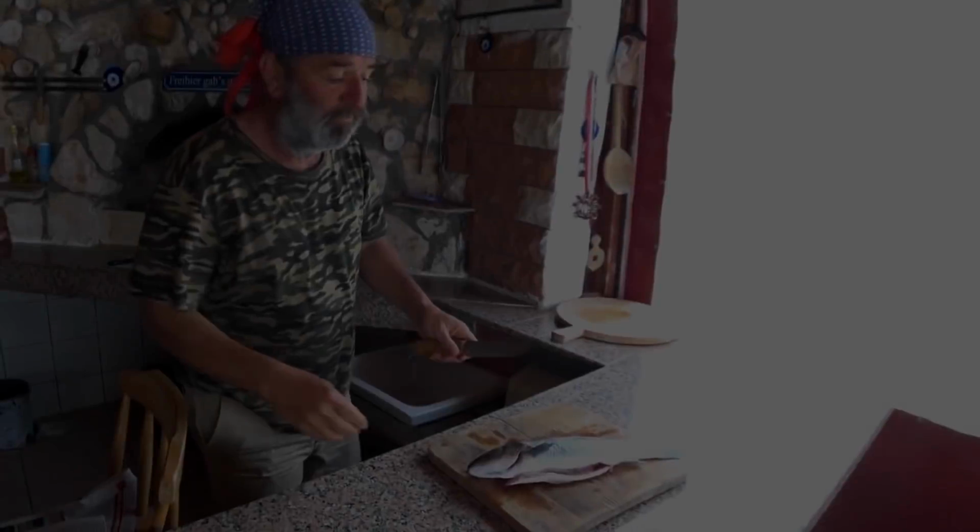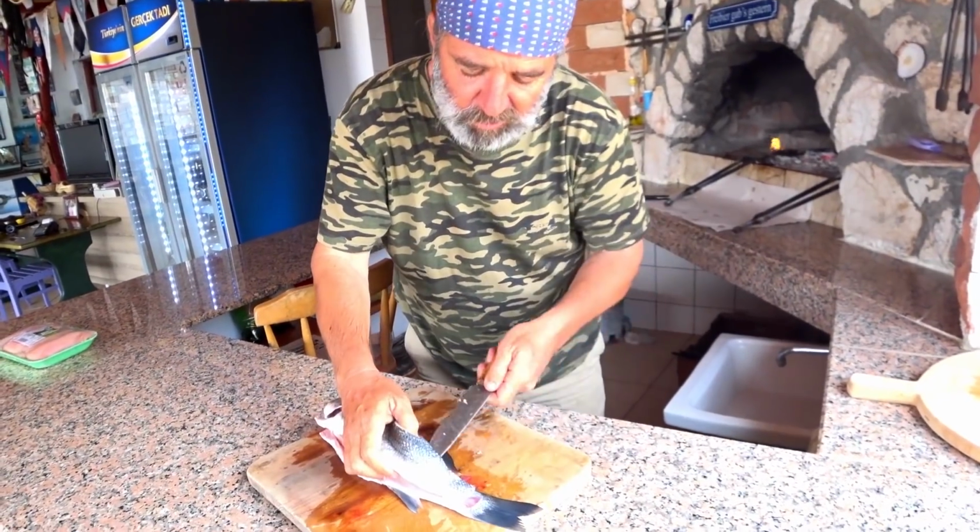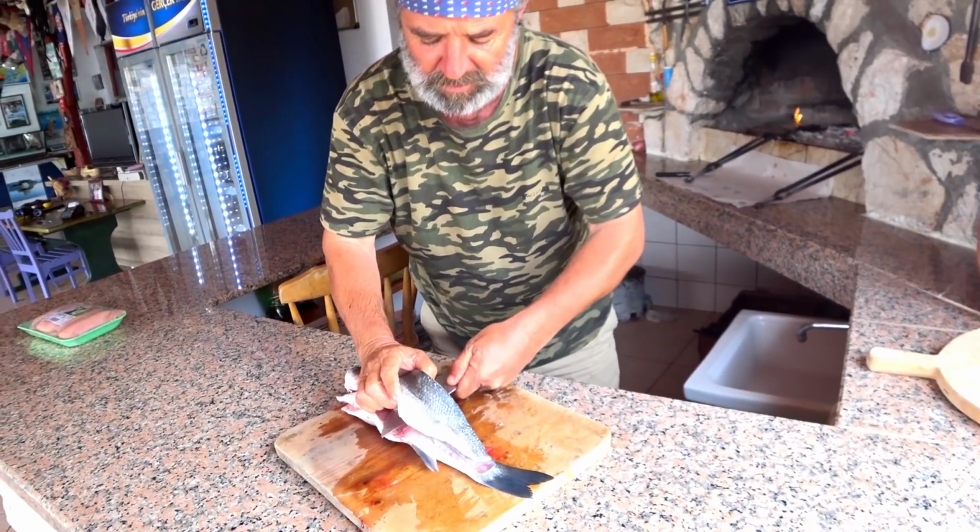When fish is a fillet, it's better because I make the fillet, then not long time in the grill, and very tasty.